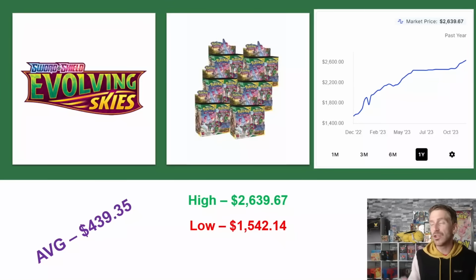So if you can get your hands on a booster box case, they are very, very expensive right now. They're averaging down to $439.35 per box. For those of you who don't know, you get 6 booster boxes in a sealed case. And look what it's done over the past year. You can see in December of 2022, booster box cases selling for about $1,542.14. So still fairly expensive, still well above MSRP at that price point.